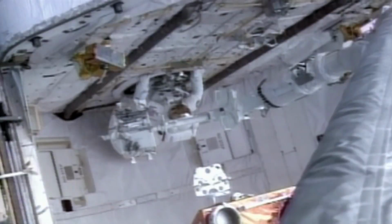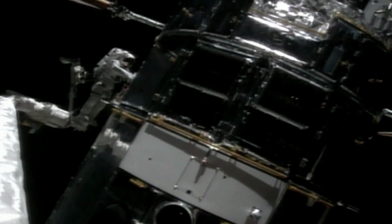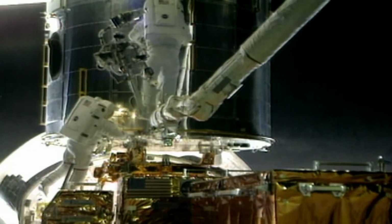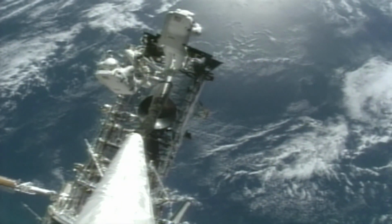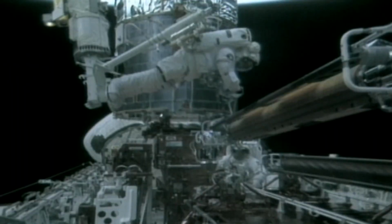First, the crew of the rescue mission had to capture the crippled telescope. Then execute a repair mission unprecedented in the history of spaceflight. First, they had to open the access doors on the side of the telescope. The one thing about working on Hubble that is very different from working on a car is you look over your shoulder and there you are in space. The Earth is going by below you, the stars above you.